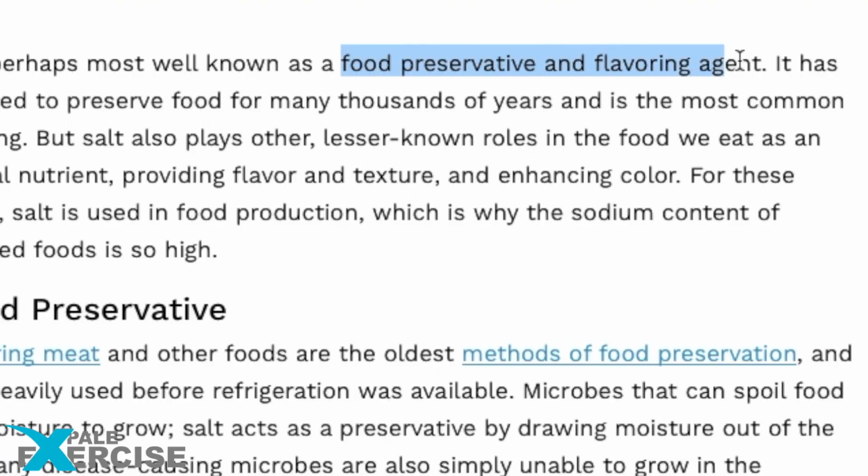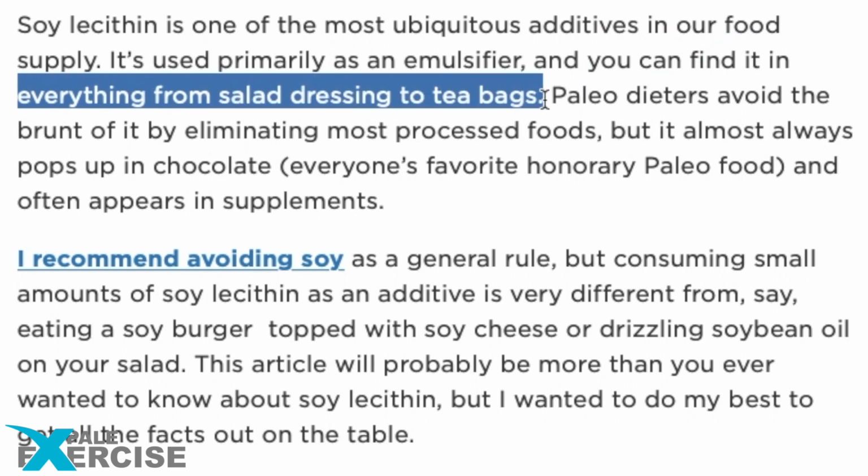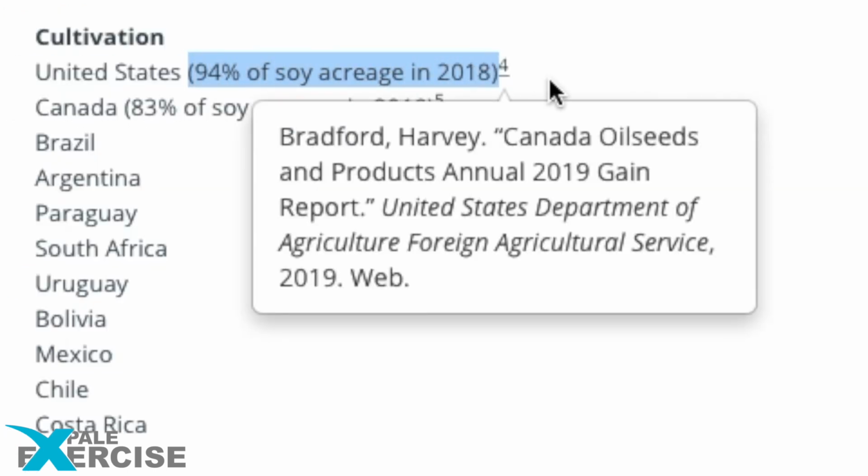Next ingredient, salt. Used as a preservative and flavor. Limit your intake. Next ingredient, soy lecithin, is primarily used as an emulsifier. You can find it in everything from salad dressing to tea bags. Yum, GMO. 94% of soy acreage in 2018 for the United States was GMO.